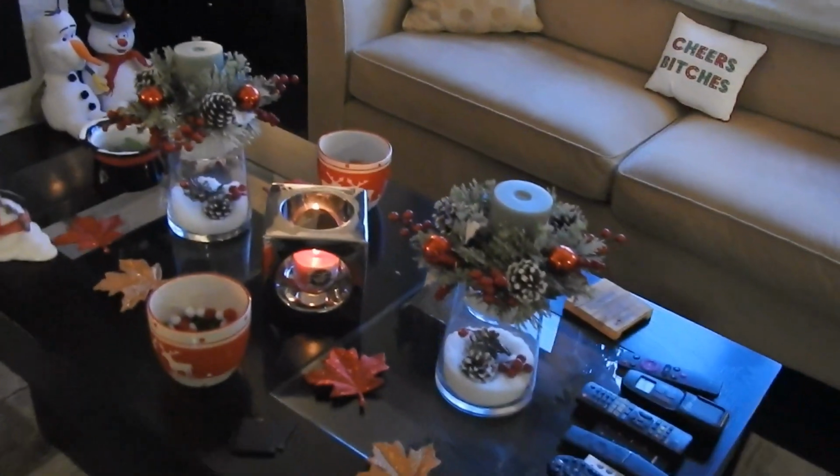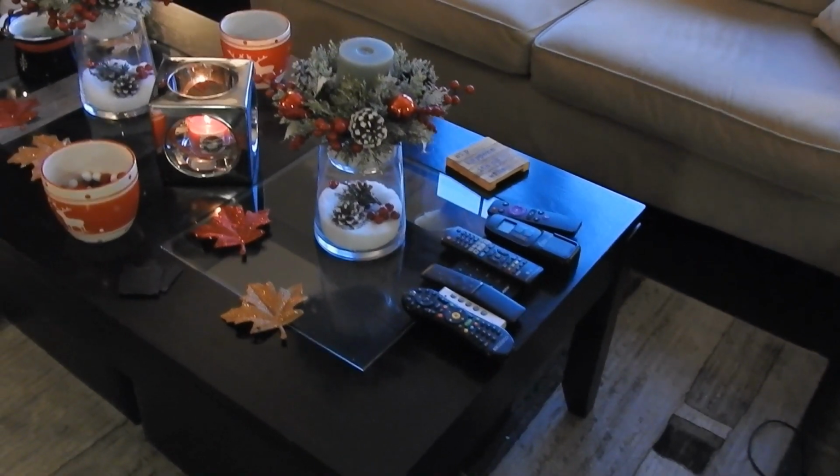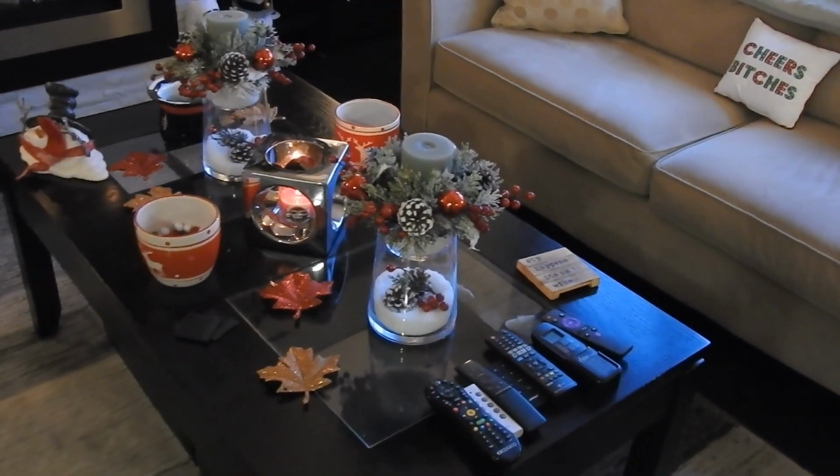I love it. So yeah. A lot of candy dishes, a lot of remote controls. I should have picked all those up, but you can't live without your million remote controls in this day and age. So let's go up the stairs.